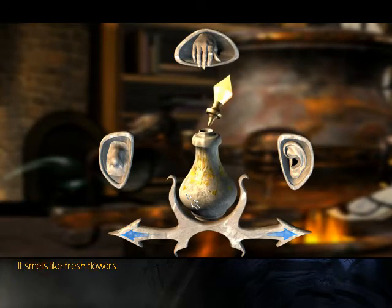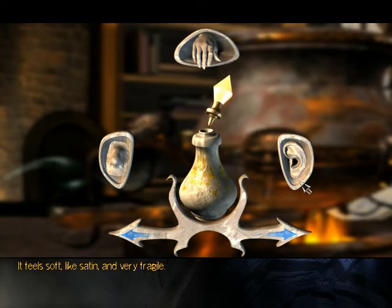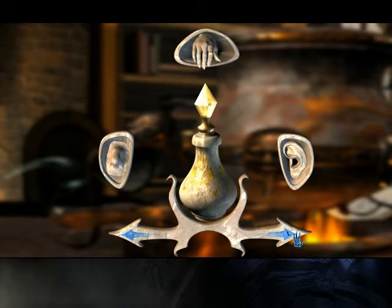It smells like fresh flowers. It feels soft like satin and very fragile. It sounds like the rapid flapping of fragile wings. Well, that's not one of those we need.